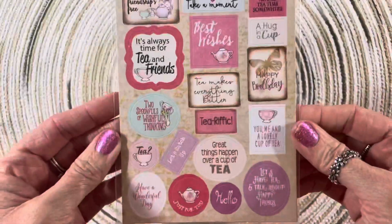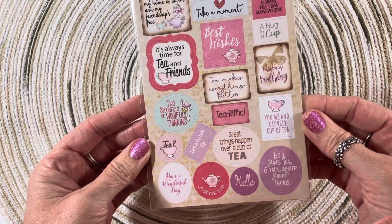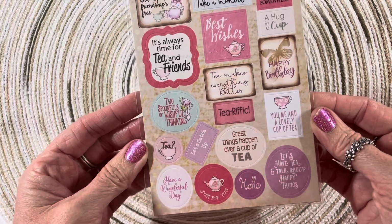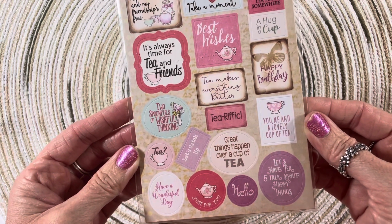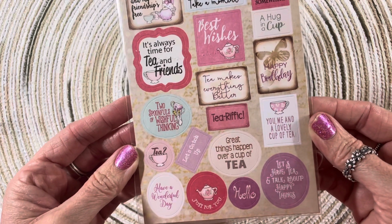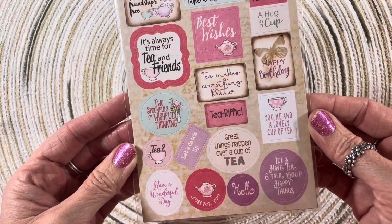Then I got these little sentiments that say, come and share a cup of tea. My home is warm and my friendship's free. Tea and cake and my best friend's face. Take a moment. Best wishes. Tea makes everything better. 2 spoonfuls of wishful thinking. Tea? Let's catch up. Have a wonderful day. Just for you. Hello. Let's have a talk.